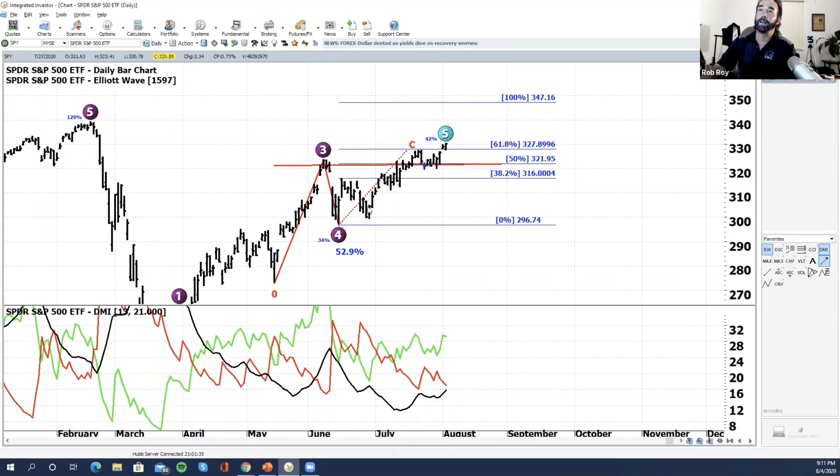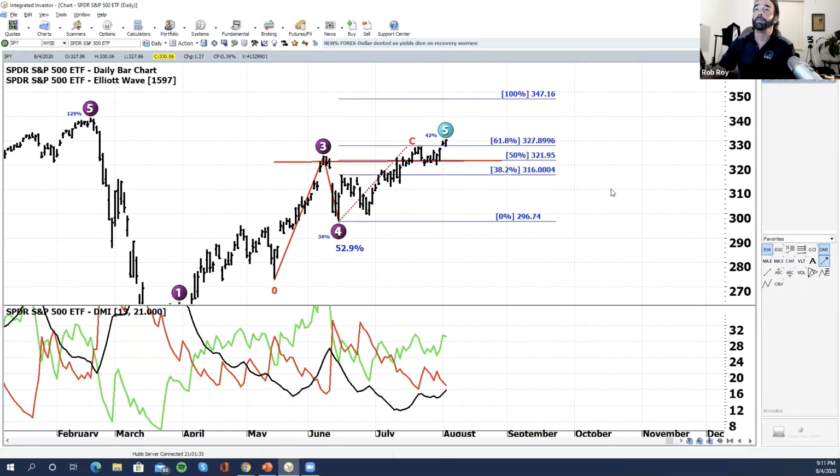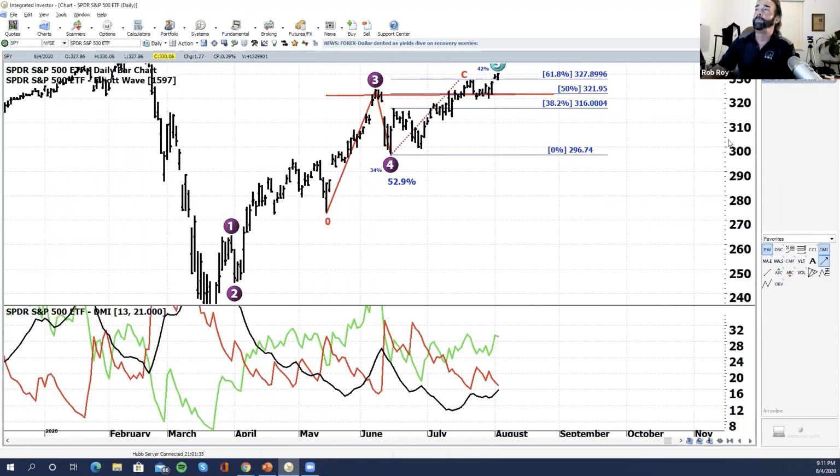So let's not forget that we're in a wave 5 as well. I know I focus a lot of attention on the zigzags because I really love to trade the zigzags. I don't think they're taught enough. I don't think enough people focus on all of the corrective patterns: flats, zigzags, and triangles. But let's not forget the basis of Elliott wave here, which is a 5-wave pattern, and we're in the wave 5 too. So the wave 5 is moving higher, the C wave of the zigzag is moving higher.